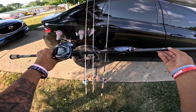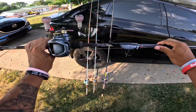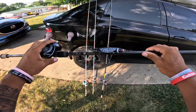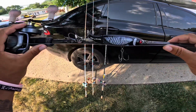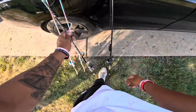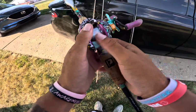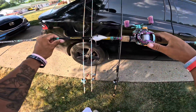7-3 medium heavy fast action, St. Croix Victory, Curado 201 XG. Got the Livewire 130 Whopper Plopper on there. I'm gonna switch to the Spooks. And then throw, I don't know what we're gonna put on there actually.